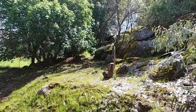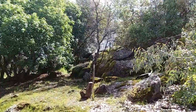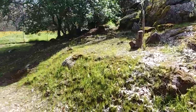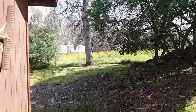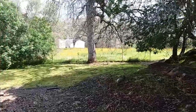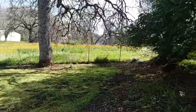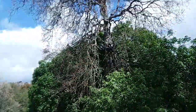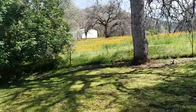Okay. This is behind the shop here. This goes up the mountain and then up over to the other side. And we come out here. And there's my fence line. Right behind the big tree. That's Grandma. And there's Grandpa tree. They're kind of nice.